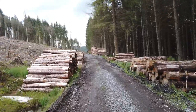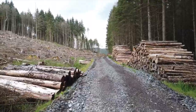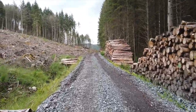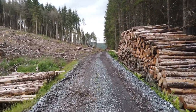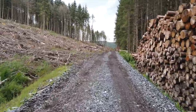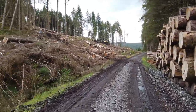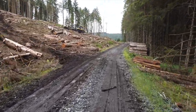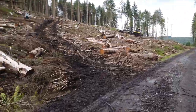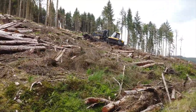The machine, the last one's a John Deere. Anything like this is it. Must be a lonely job when you're sitting up here constantly just looking at trees. Stir crazy. Clamp, cut, throw. That's basically it, eh? Lovely mud. Some angle.